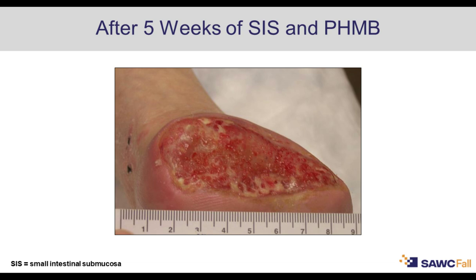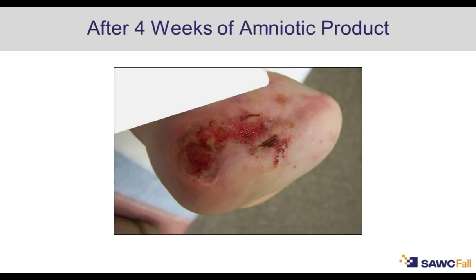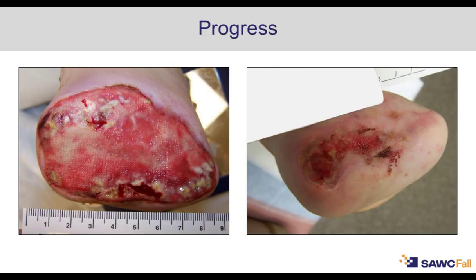And it looks like a pretty good wound. But it didn't close 50% in 4 weeks, so I moved to the Amniotic Products, and the Amniotic Products, after another 4 weeks, were really starting to close things. And then that begs the question, once you've gotten that far, I mean, that's really good, right? Can we stop it now? I mean, I've made great progress from day one.